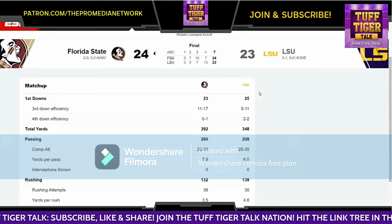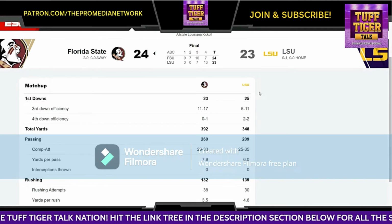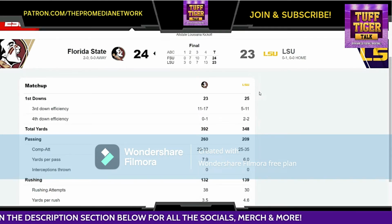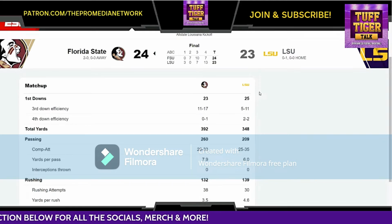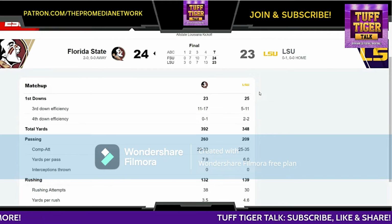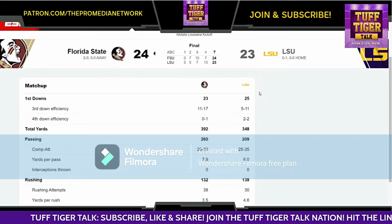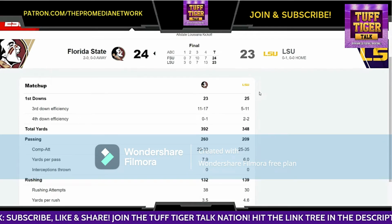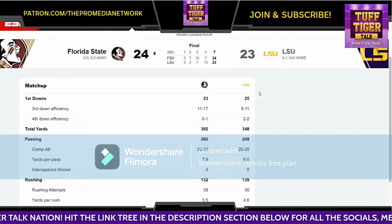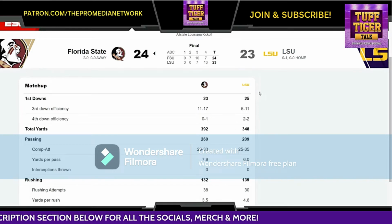25-23 with the first downs. LSU was able to do it. 11 of 17 was Florida State on third down versus LSU's 5 of 11. You know, that was pretty decent, but you look at the fourth down efficiency, 0 for 1 and then 2 of 2 by the Tigers. 392 total yards by Florida State versus 348 yards by the Tigers. And you see the completion ratios right there, 20 of 23 for them, averaging 8 yards per throw, versus 25 of 35, 6 yards per throw for LSU.